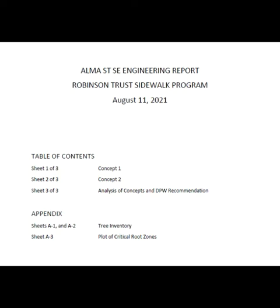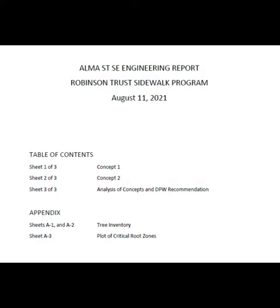This is the Alma Street engineering report as part of the Robinson Trust Sidewalk Program. At the April 26th council meeting, the council authorized the design to go forward for 9 Robinson sidewalk projects, but the council did not specify which side of the street the sidewalk would be built upon for those projects.